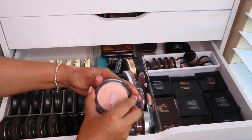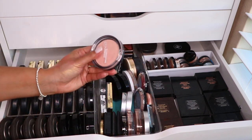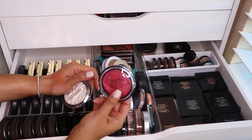I don't know about this pink one though. This one I might not want. Watch. I'm like, oh my gosh. Okay, never mind, just kidding. I was lying. As far as these Makeup Revolution strobing ones, I really do like them. I'm going to get rid of this one because I know I won't use the pink one.